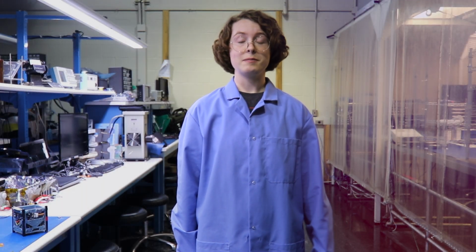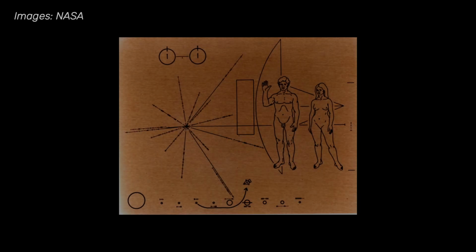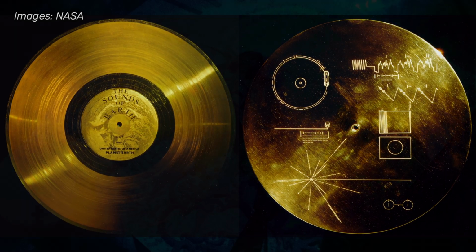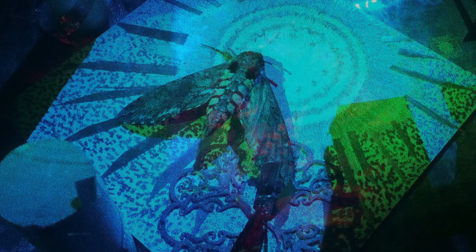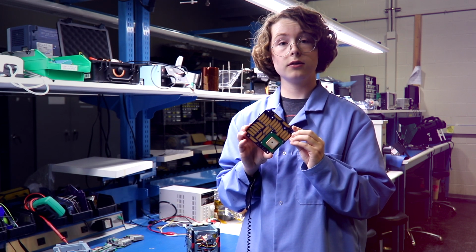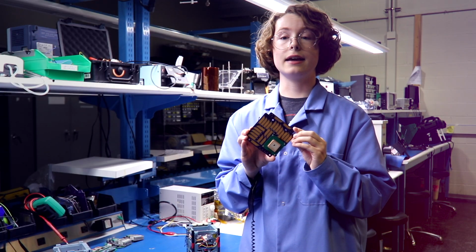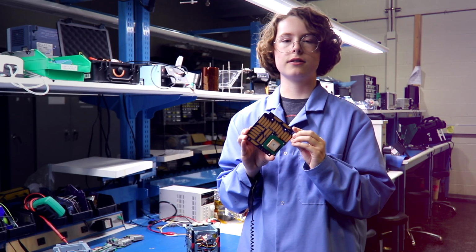Although Alpha will stay just above Earth, its successors may be speeding through other star systems. Taking after the Pioneer plaques and Voyager golden records, Alpha aims to demonstrate a new medium for interstellar messages in the form of holograms. On the CubeSat solar panels, we'll be placing holographic art created by C. Banks, who has decades of experience with holographic messages.